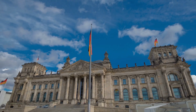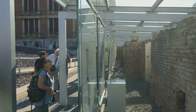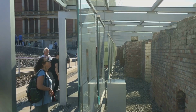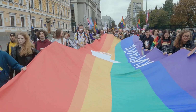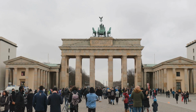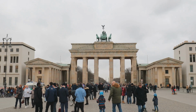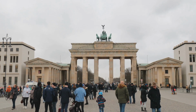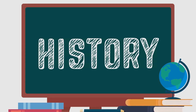So, there you have it, a quick trip through some of the key events and figures that have shaped German democracy, from the revolutions of 1848 to the fall of the Berlin Wall, from the struggles for women's suffrage to the fight for LGBTQ+ rights. We've seen how Germany's path to democracy has been anything but smooth or straightforward. And the quiz results, well, they're kind of a mixed bag. It's encouraging to see that some events, like the peaceful revolution, are still widely remembered. But the fact that so many people struggle to identify key figures or dates is a reminder that we can't take our knowledge of history or our democracy for granted.